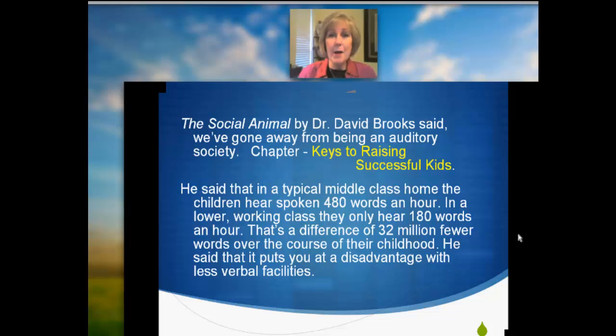All right, this is something that I found. It's a book called The Social Animal by David Brooks, and he said we've gone away from being an auditory society. He has a chapter there on keys to raising successful kids, and I guess he agrees with me because auditory is vital to raising successful kids.